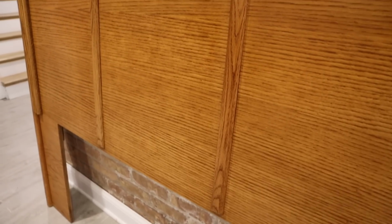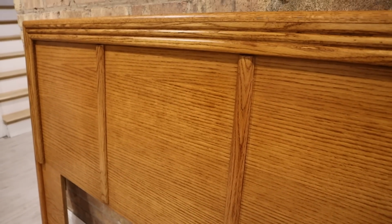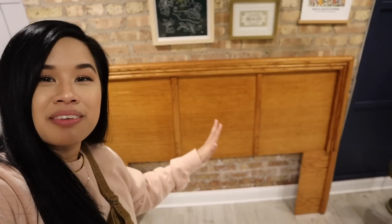I really love the detailing here, and the curved edges just look so beautiful, so I'm definitely going to keep that. And I think once it's a different color, it's gonna look stunning, but I'm just trying to figure out what to do with this middle section. So I'm gonna go ahead and just brainstorm some ideas and figure out exactly what I want to do here before we actually touch it.